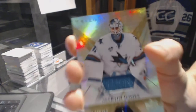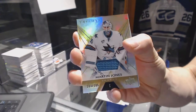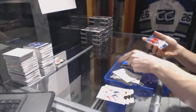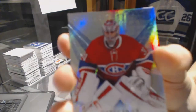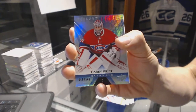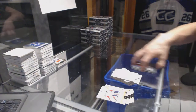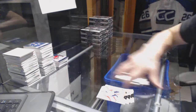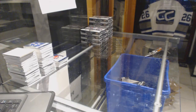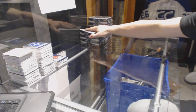Base jersey number to 205 for the San Jose Sharks, Martin Jones. And a rainbow blue number to 849 for the Montreal Canadiens, Carey Price. All right, on to box 13.